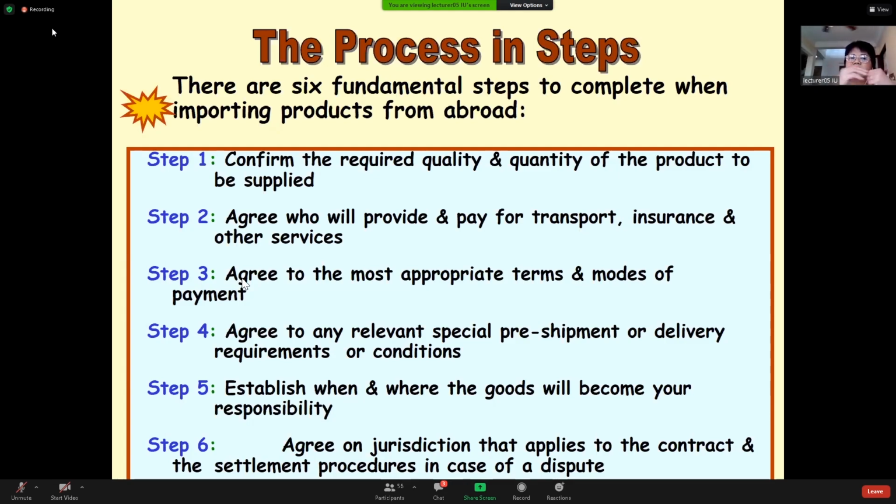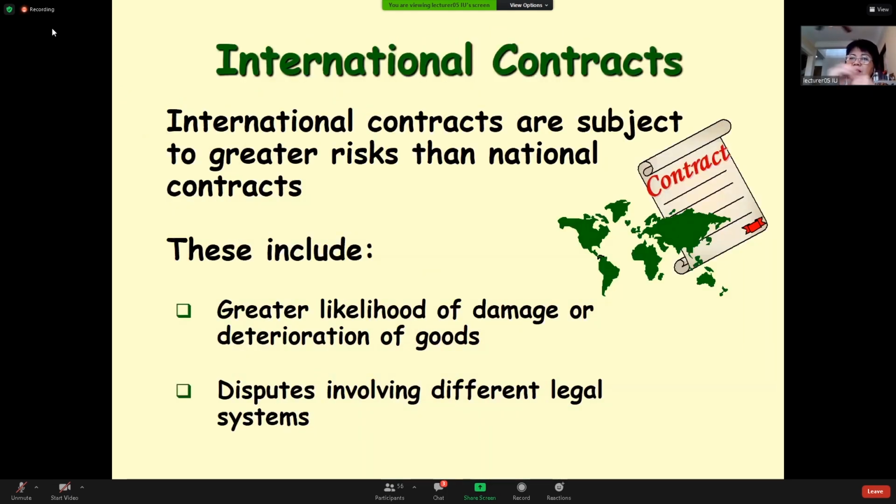Now, those are the steps in importing product. And then we have international contract. We do global sourcing. Of course, international contract is very popular. International contracts are subjected to greater risk than national contracts. When you are dealing with international customers and international suppliers, you are exposed to greater risk. That could be greater risk of damage or deterioration of the goods, or of dispute in a different legal system. We are exposed to different legal systems, so that's why greater risk might come.